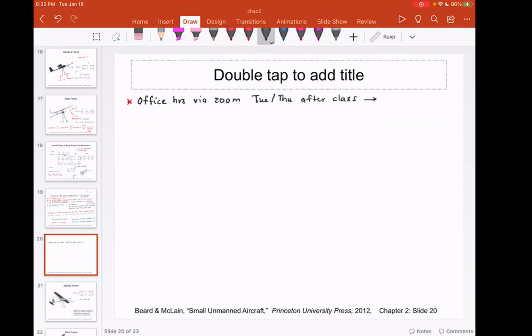All right. Now, I'm going to go back and reiterate what we discussed in the last class. If you think about it, in the last class, we started with the inertial frame. And this inertial frame is north, east, and down. For example, when we were studying the inertial frame, we said, this is my north, this is my east, and this is my down. North, east, down. This assumes that my UAV is sort of like this.